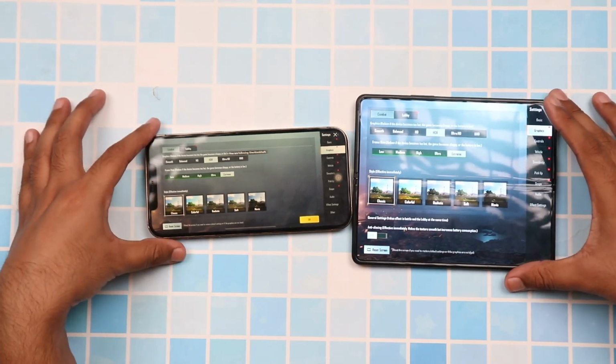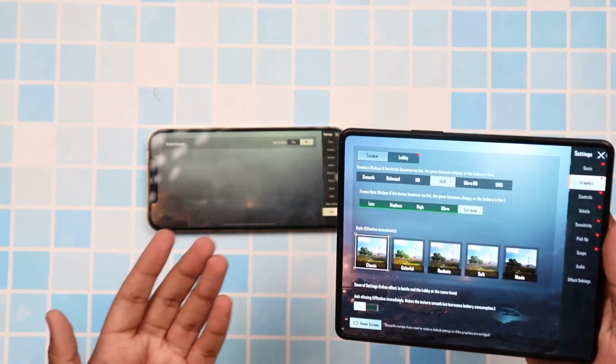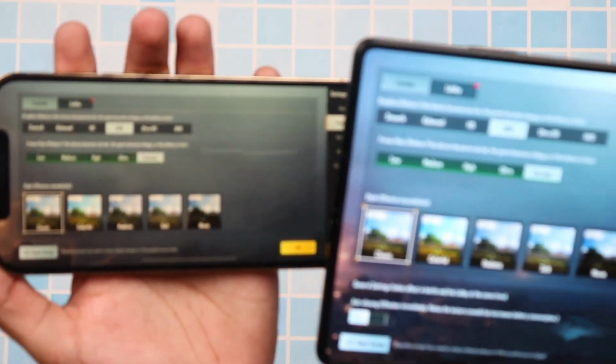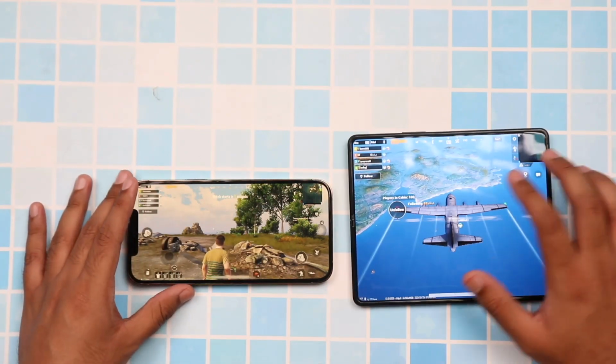And as far as the graphics are concerned, the Fold 3 gives us HDR Extreme, and also the same thing on the iPhone. Although the Fold 3 comes with a better display because it is a 120Hz display, it still gives us the same settings for the resolution and quality of the game on both phones. And all of the games that we opened up are still running in the background.